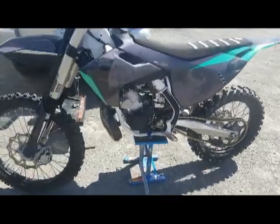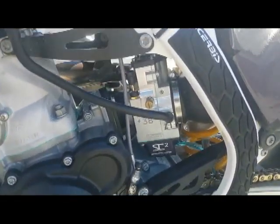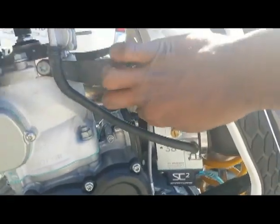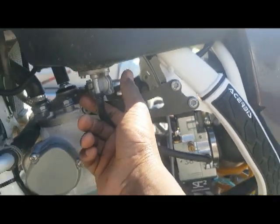Okay, so first start, we'll see how it goes. I haven't tried to start it yet, so they recommend to have the choke on for the first few.